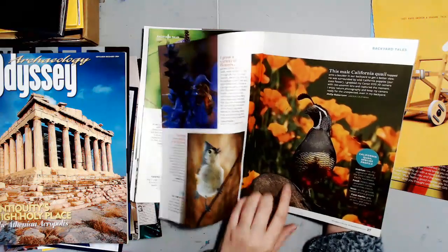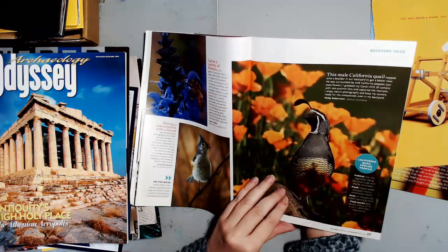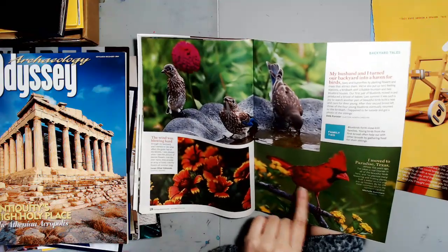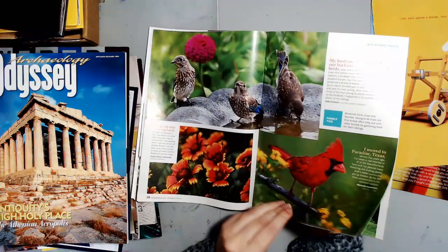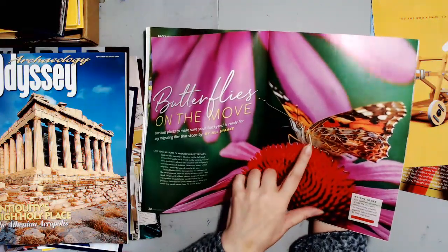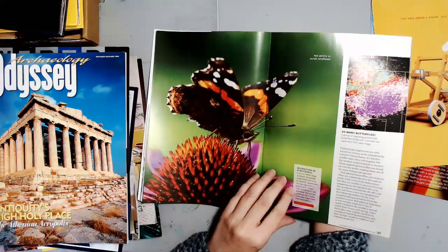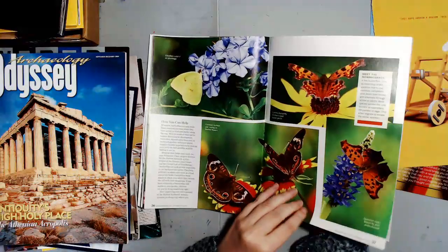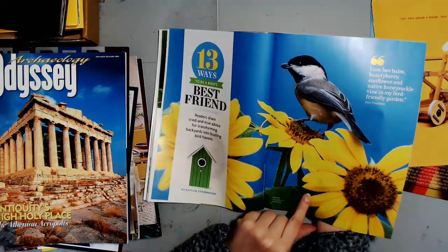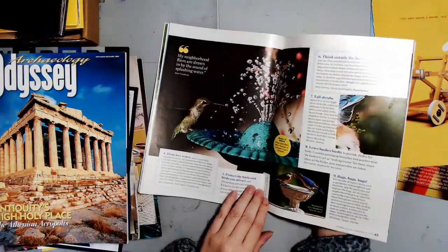So if you're looking for something specific, you can usually find a magazine for whatever you're looking for, cars or whatever. And these are especially easy to cut out. They're so big. Look how cool those are. I might have to look at some of these for my latest project. See how perfect he is? He is really special.